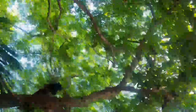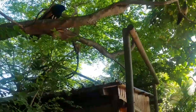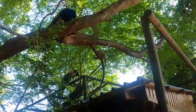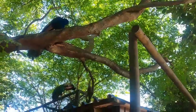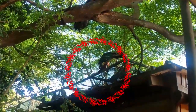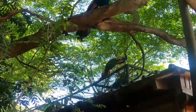Oh, way up. Up in the tree, way up? Right there. Oh, okay, a little bit. I see. Yeah, with the baby on his back. Oh, with the baby on his back? Oh, yeah, up by the peacock. Mama and her baby.